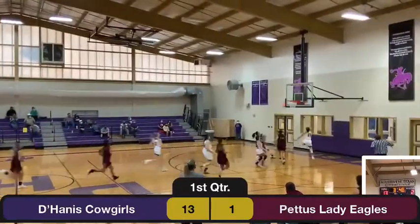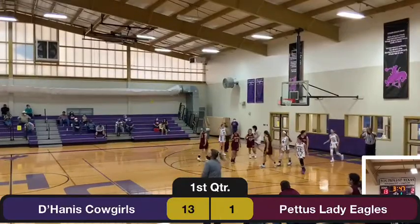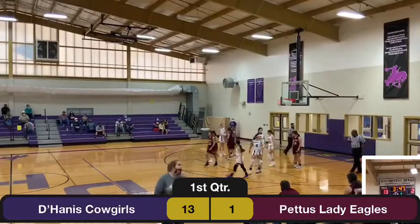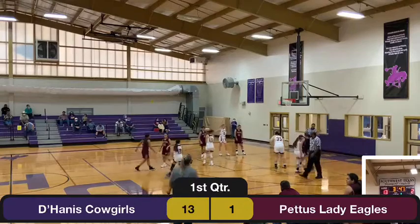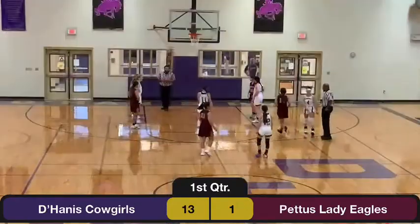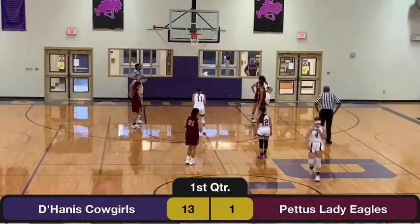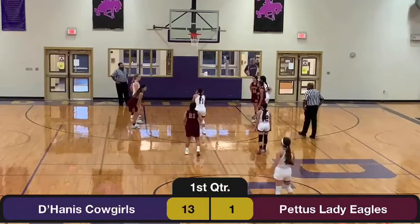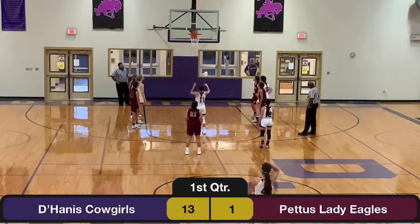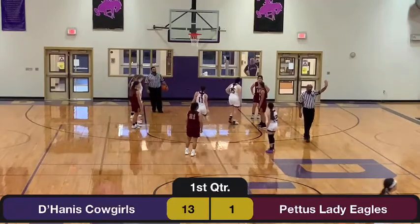2-on-2. McFadden's going to take it all the way up and fouled. So Natalie McFadden back to the free throw line. She's made her first four free throws. .347 remaining here in the first quarter. McFadden with the free throw, and it is up and off the rim. That's her first miss of the game.